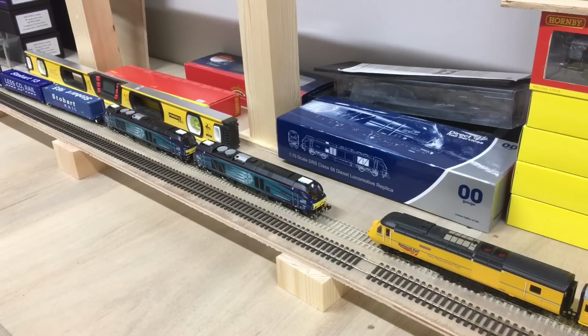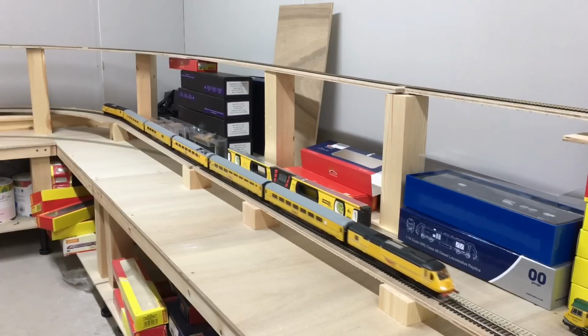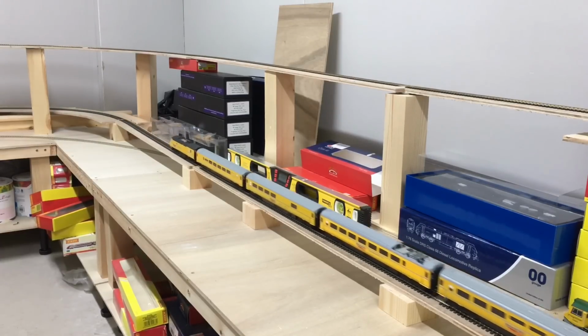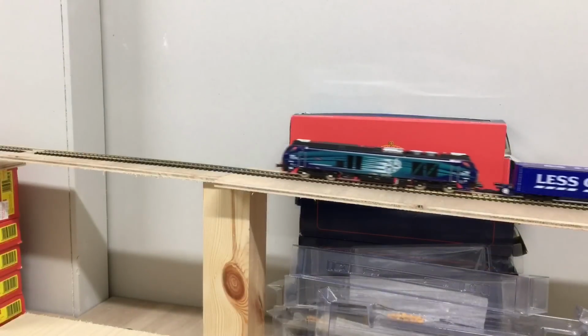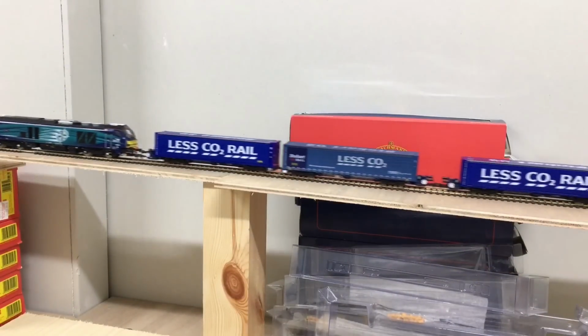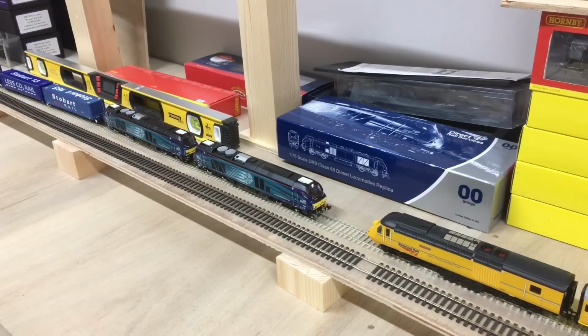In this update there'll be trains running around, more trains being tested up and down the incline, and a few more trains that you haven't seen before.